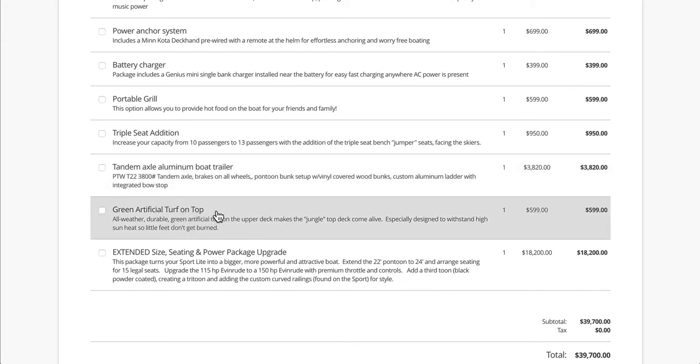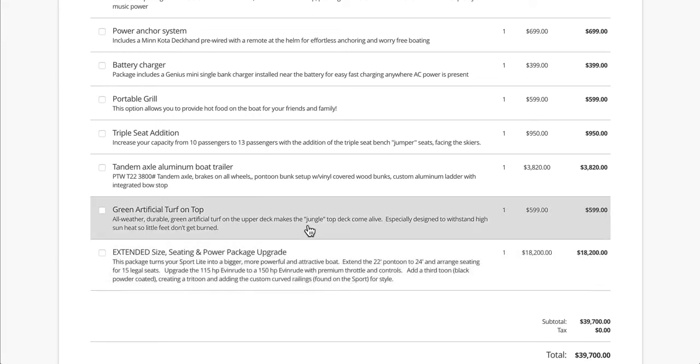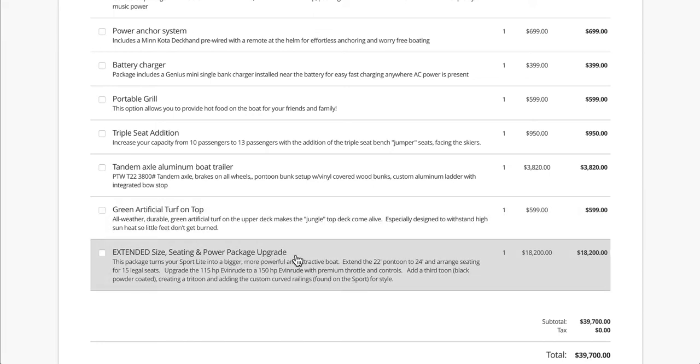I think it's nice. Now, if you pay attention to this last option, I'm getting a lot of attention on this. This power package extends it from 22 feet to 24 feet. You're basically getting a much bigger boat. You're also getting your seating changing from 10 seats to 15. Big change. You are upgrading your 115 horsepower to a 150. And you're adding a third tune, powder coated. You're also adding the curved railings, which is found on the Sport for Style. That's a lot in this package. Now, it's not for everyone. If you're looking for a bargain, then go with the original Sport.